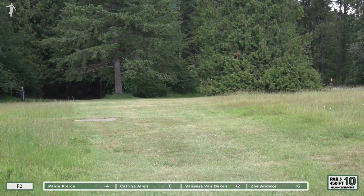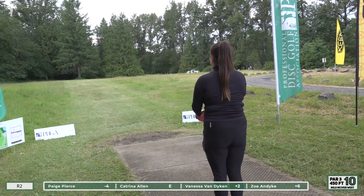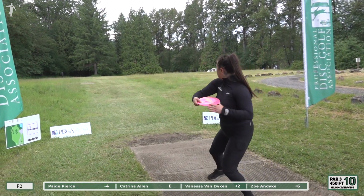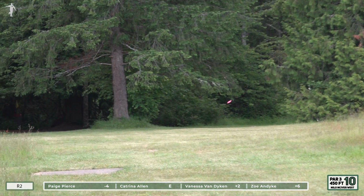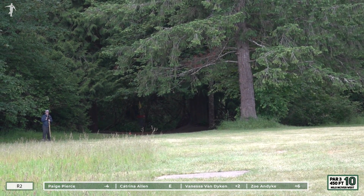Oh man, just a little quick and early. Annie's off to the right early in the fairway. And Vanessa throwing the trusty pink nuke. Hyzer flip on the right side, and she's calling for it to go left. And it does, and gets a little skip. She's going to be in a good position looking right at the basket.